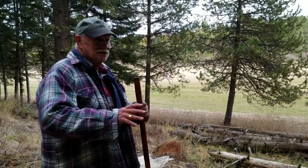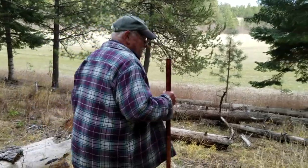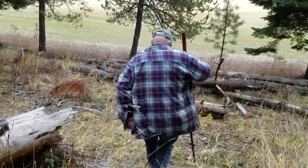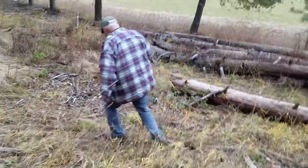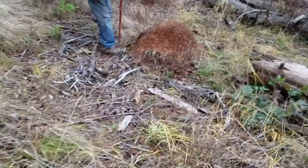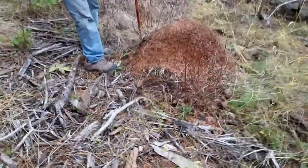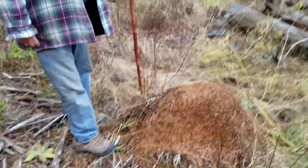So now we're at the edge of the forest, and we're going to walk down here into the meadow to give you an idea of what's going to go on down here. And as we go down, I wanted you to check out this anthill. How's this for an anthill? Make a fine pillow, wouldn't it?